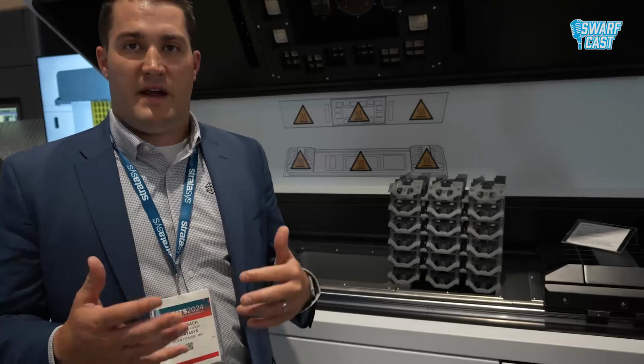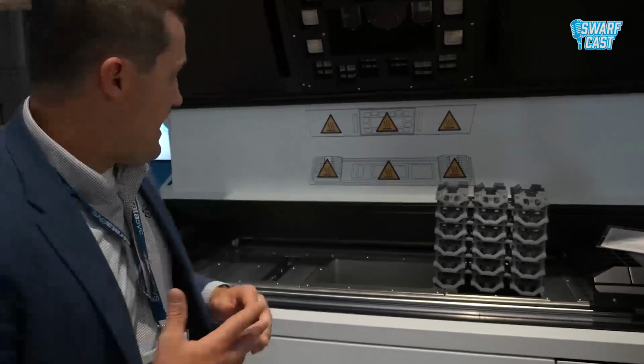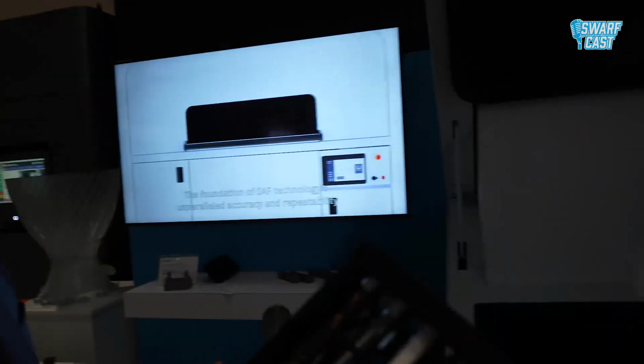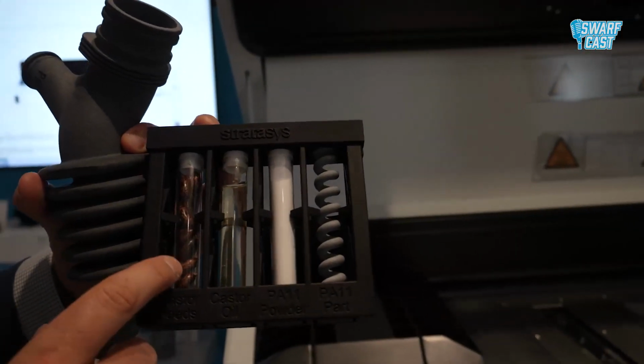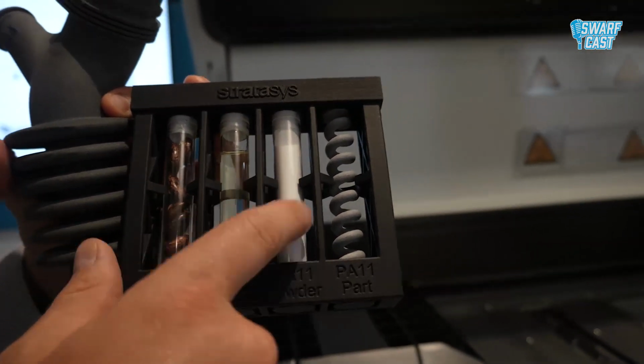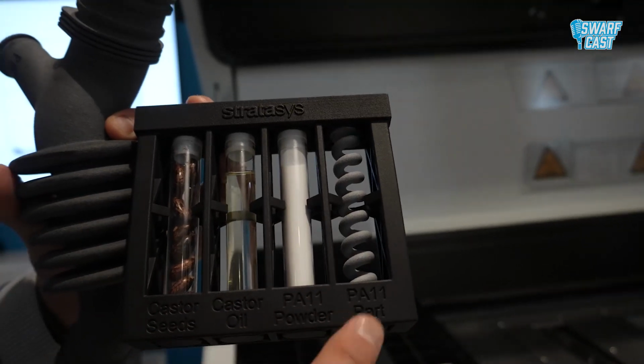So the technology has advanced. We've been able to add polypropylene. We have PA11 and PA12. PA11 is what we launched with, and just as an example, it starts with the castor bean. It's not a food source, so it's a sustainable source. It goes to an oil, goes to a powder, and then it goes to a printed part. So this is just highlighting how this process is done.